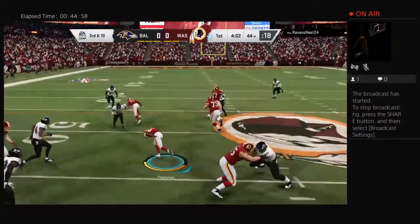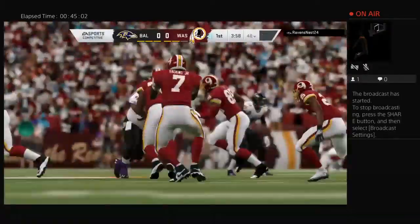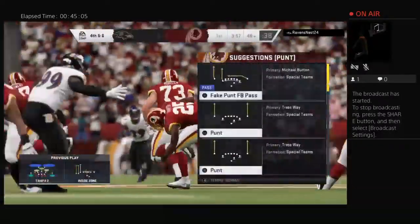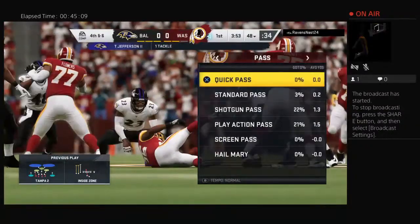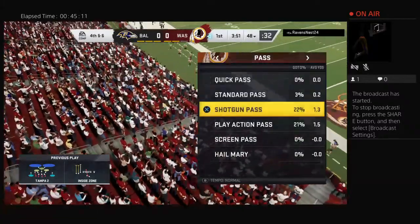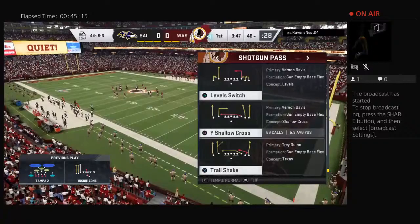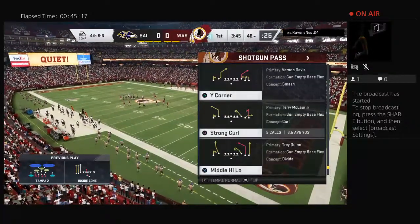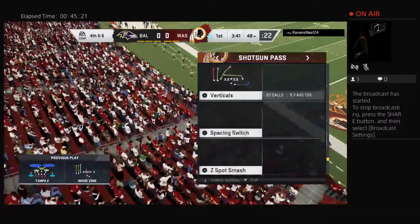A first carry now for Thompson. And he gets this to the 48, but no further. Well short of the line to gain. Call it a gain of 4, and it'll bring up fourth down. As much as I praise teams for being true to who they are, in this situation, I wonder if maybe they outguessed themselves a little bit. Third down seemed like an obvious passing situation. They chose to run it and didn't get anywhere close to the first down.